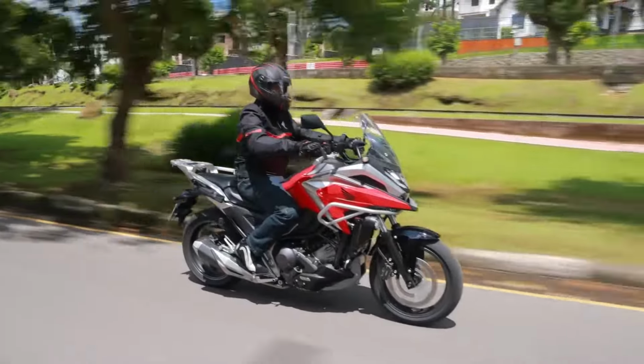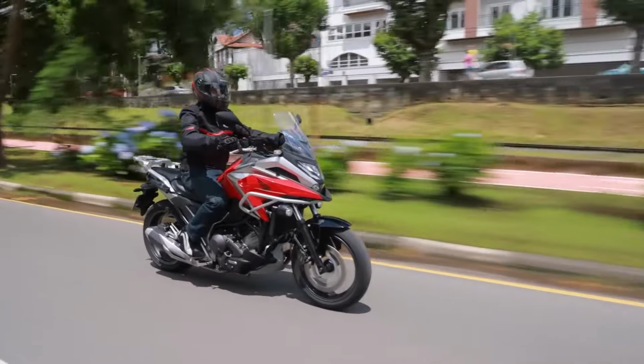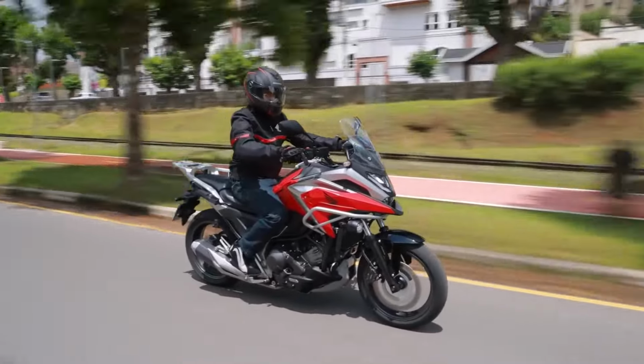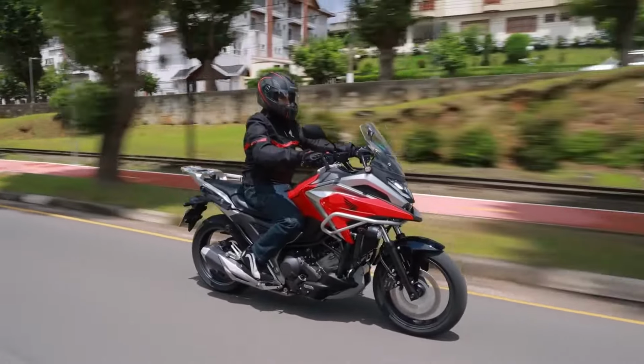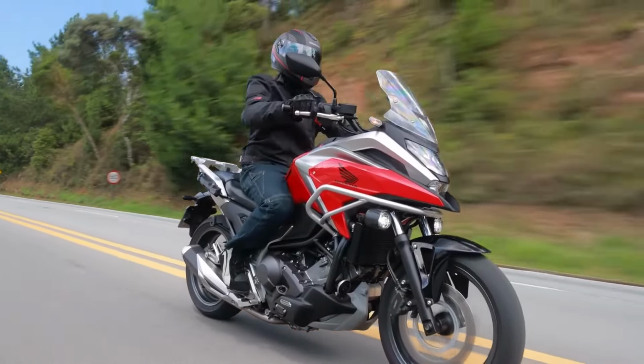Another area that works well is the front suspension. What about it? Well, it's tuned just right for the perfect balance between comfort and control. Combine this suspension with a comfortable seat, and you'll always want to ride.